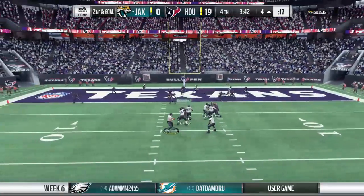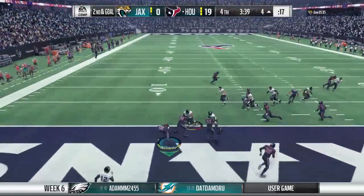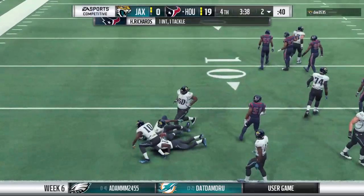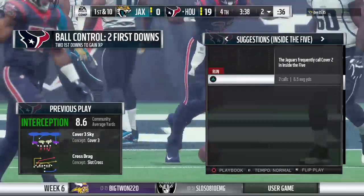Now they'll throw here out of the gun. And this is going to be intercepted. Read it well, and it's picked. And the return won't go anywhere. They'll be back deep in their own territory at the 2-yard line.